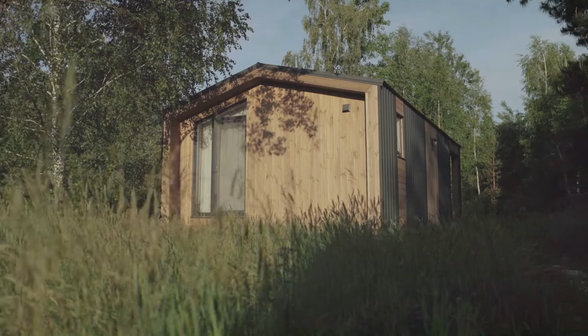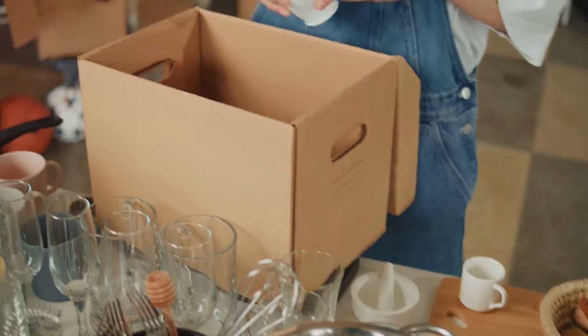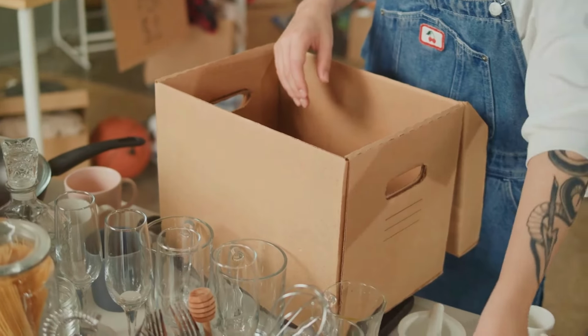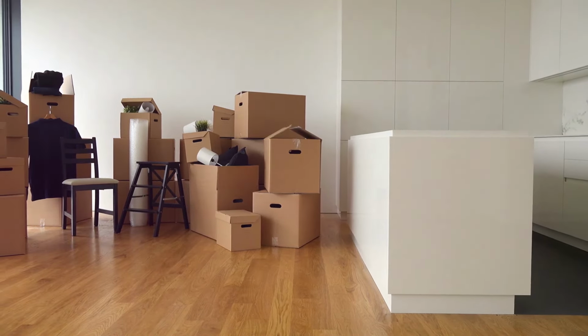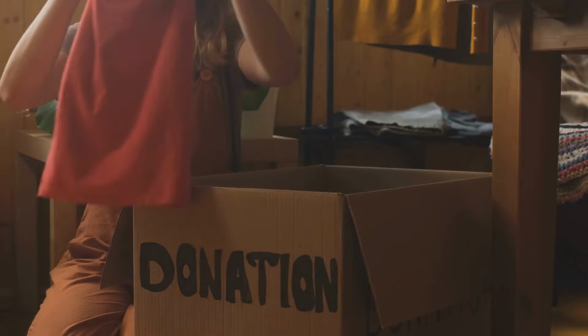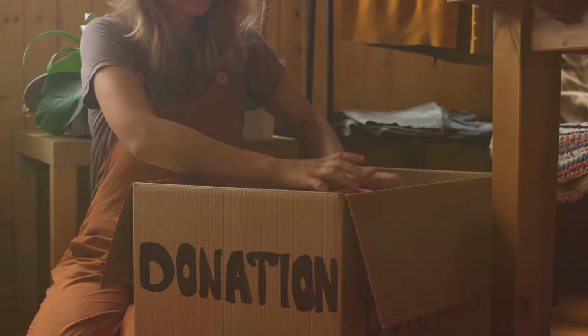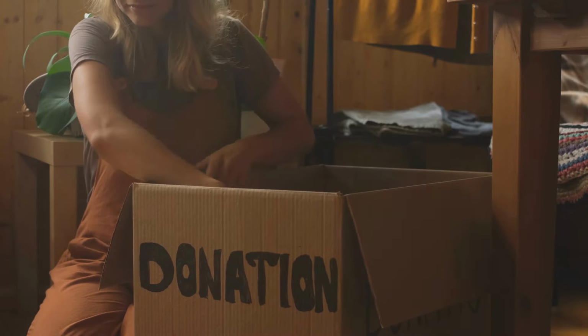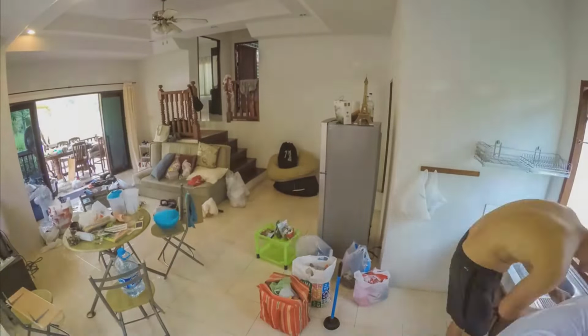You'll minimize even more. You know how you decluttered your entire life before moving into your tiny house? Well, get ready for round 2, because the minimizing never really ends. Even after you've gotten rid of everything you thought you could live without, you'll inevitably find yourself letting go of even more stuff. It's a gradual process, but trust me, it happens.